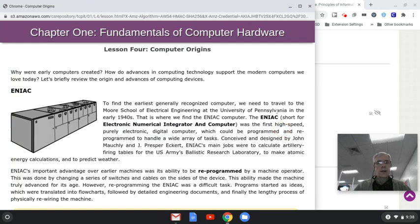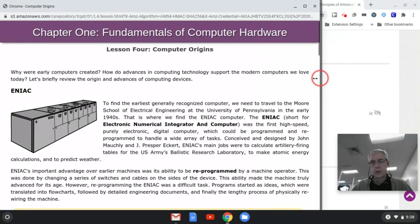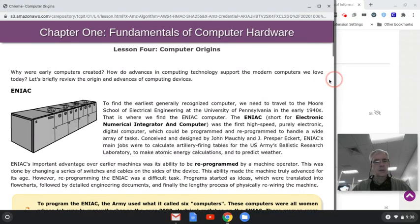Okay, we're going to move on now. We're going to look at the textbook here real quick and read the text. I'll expand that just a little bit.